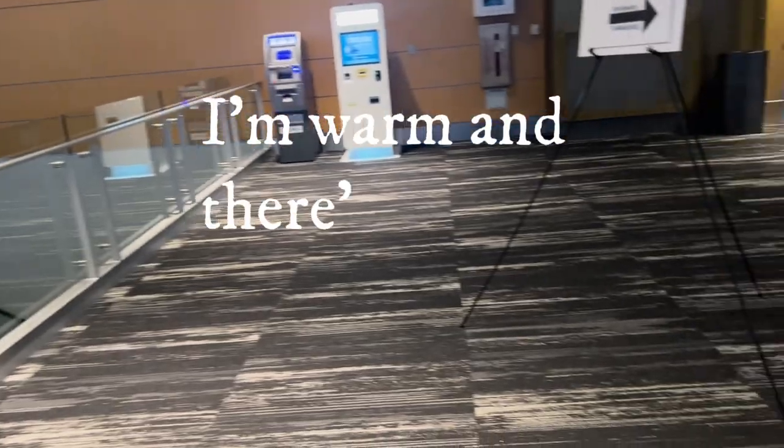So the convention center is really big and I'm not sure where the entrance is. I don't see any people. So I'm gonna go around to the front. So this is a first. They let me into the convention center. Apparently it's on the fifth floor and I don't have to wait outside because it is cold out.